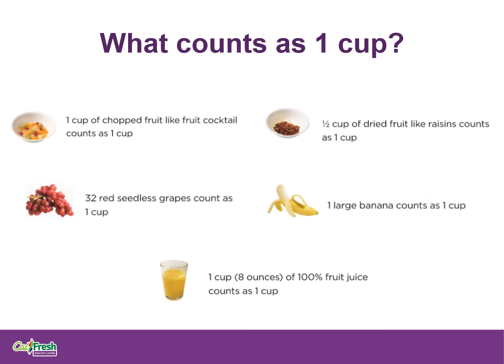Before we go into more detail, I just wanted to review what counts as 1 cup. Many people need to eat 2 cups from the fruit category each day, and 1 serving of fruit is a cup. A cup of chopped fruit, like fruit cocktail, counts as 1 cup, but this counts for any other kind of chopped fruit as well.